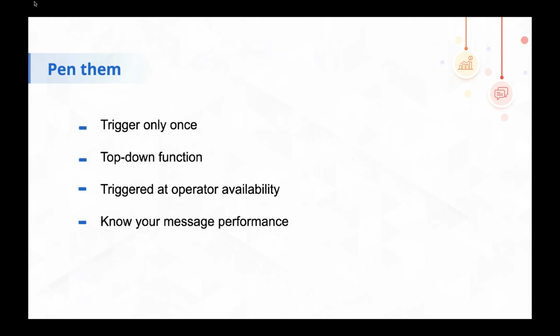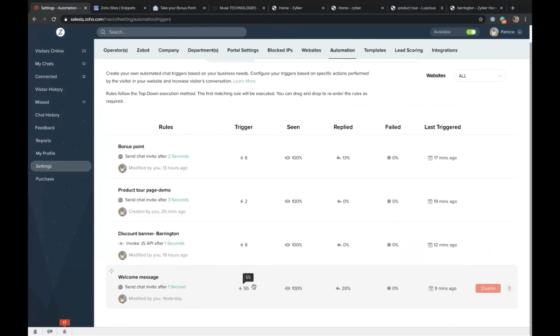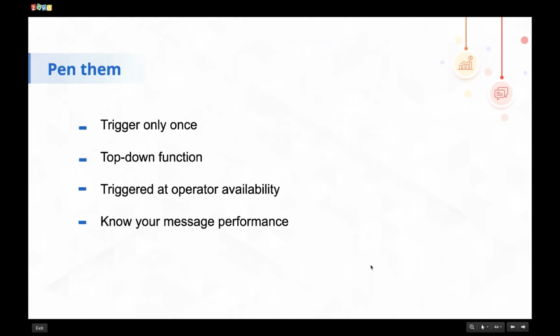Also, with intelligent triggers you can get to know about the metrics that we spoke about, which will give you a good idea about how your messages are performing, also helping you to take managerial decisions. And finally, intelligent triggers is for the paid plan. You can set up around 3 rules for your basic plan, 10 rules in your professional, and around 25 rules for your enterprise plan.